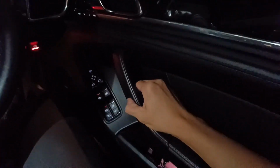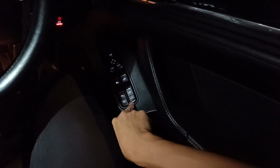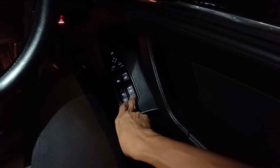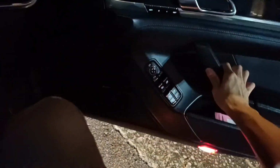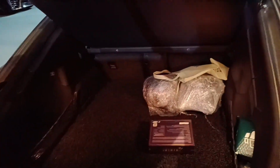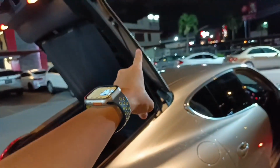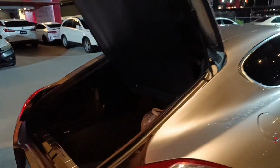So the window buttons, all windows have automatic both directions. Okay, so let's check out the boot. Since I already popped open the boot, it's an electronic release, but it's not a power boot. So it's like a BMW style, the Grand Coupe. The boot goes open with the glass itself.